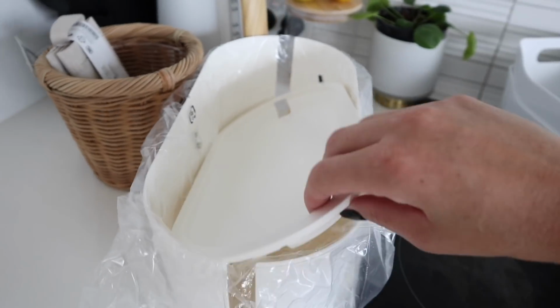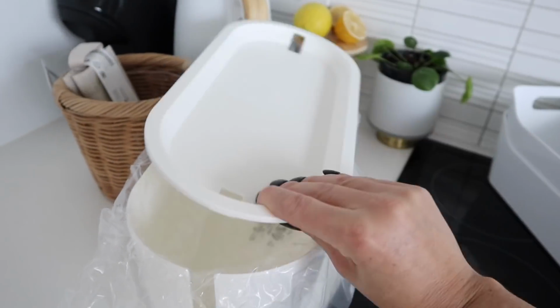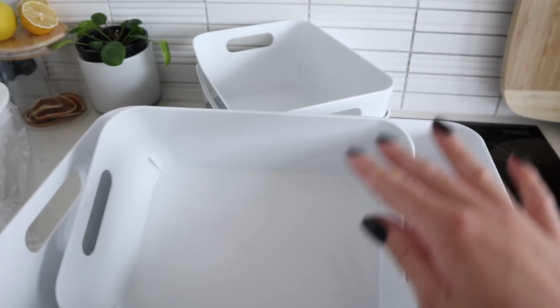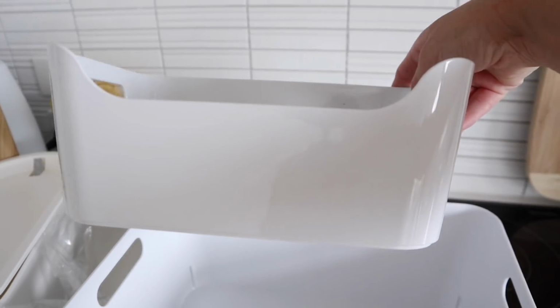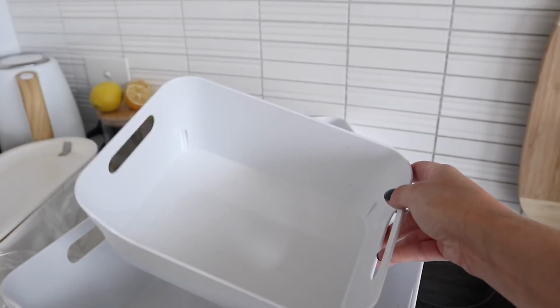This amazing thing is going to go under my chair in my living room, and it's going to have the power board with all of the cables and stuff in it, so I just don't have to see it all over the floor anymore. And then I have these containers for bathroom storage and organization, and I'm going to take one of these and use it here in the kitchen because I wanted to organize my under sink products.